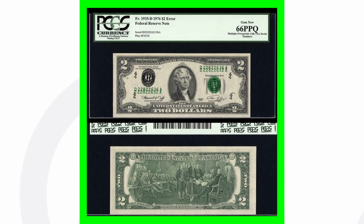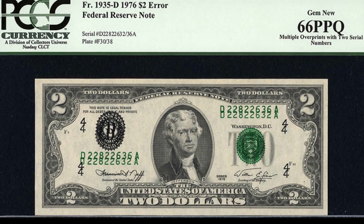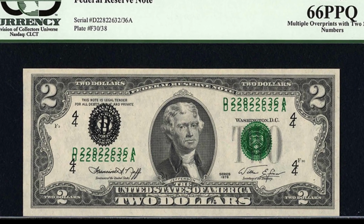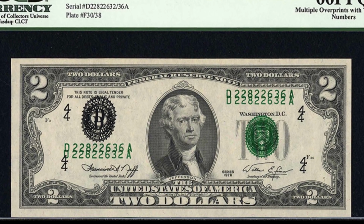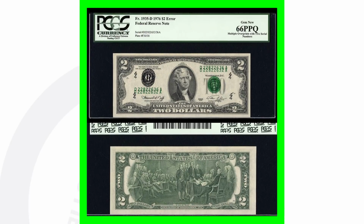All right, next up is a 1976 $2 bill. Now, if you have any $2 bills, or really any type of US currency, always look for this type of stuff. Super simple, like I said, very noticeable when you're going through your bills. This is a multiple overprint with 2 serial numbers. So you can see the 2 seals there, 2 serial numbers. And this $2 bill sold for over $17,000.